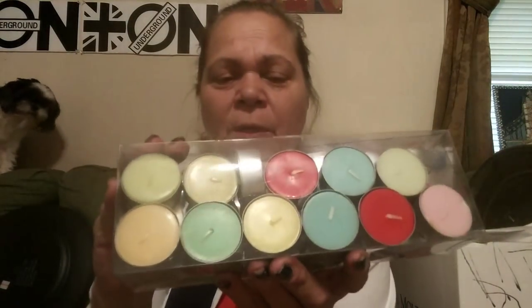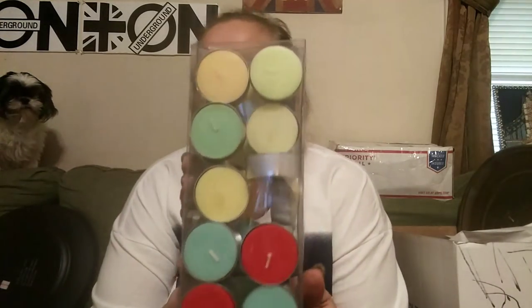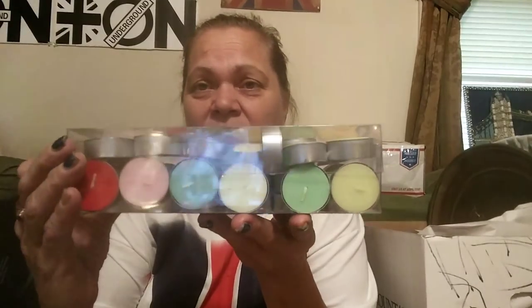Okay. And then I found this. Just a whole bunch of little tea lights. All different colors. And I paid $3.25. I have absolutely no idea how many. 36 pieces, approximately. That's going to come in handy. I don't think they have smells. I just think they're just little different colors. I don't care about the colors. Half the time, you're not even going to see the color. So, I got these.